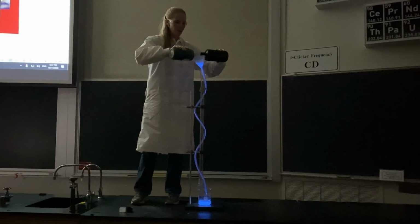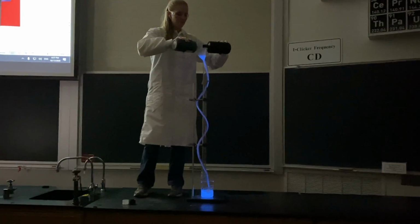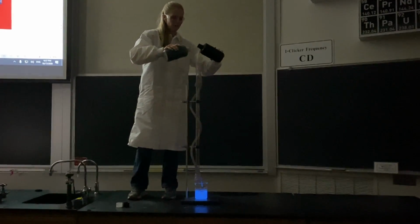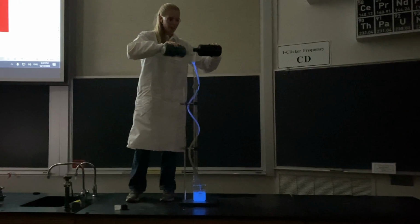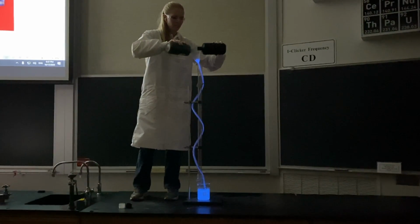For instance, why this stuff is glowing. I mix these two chemicals and a molecule called luminol lights up. And because of chemistry, I know why. Chemistry illuminates my world. So I stick with it.